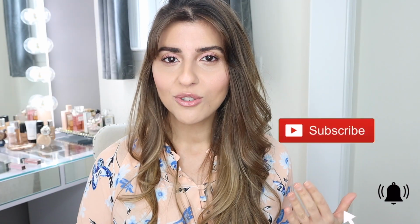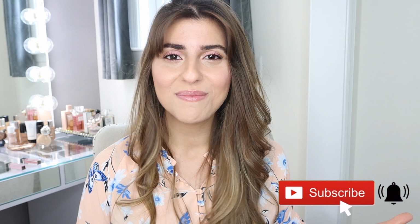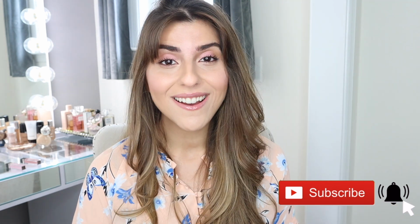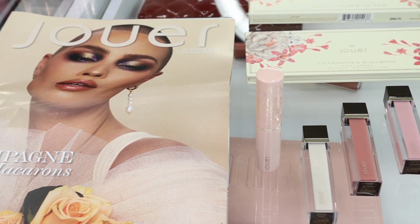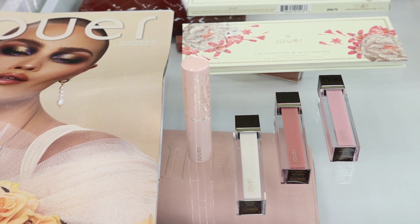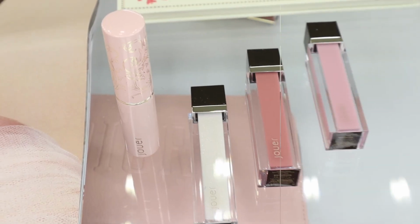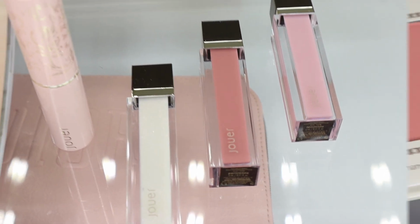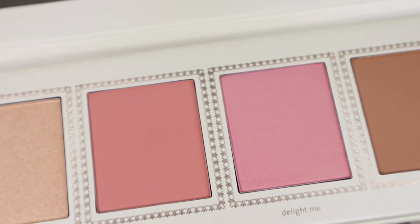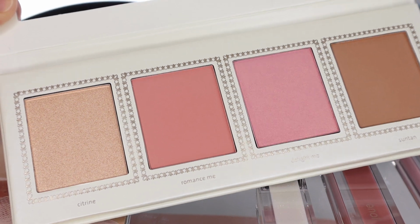Today I have a very natural but pretty look going on because I will be reviewing the new Jouer Cosmetics collection called Champagne and Macaron. Now this collection includes a beautiful all-in-one palette, 3 lip glosses, as well as a lip balm.